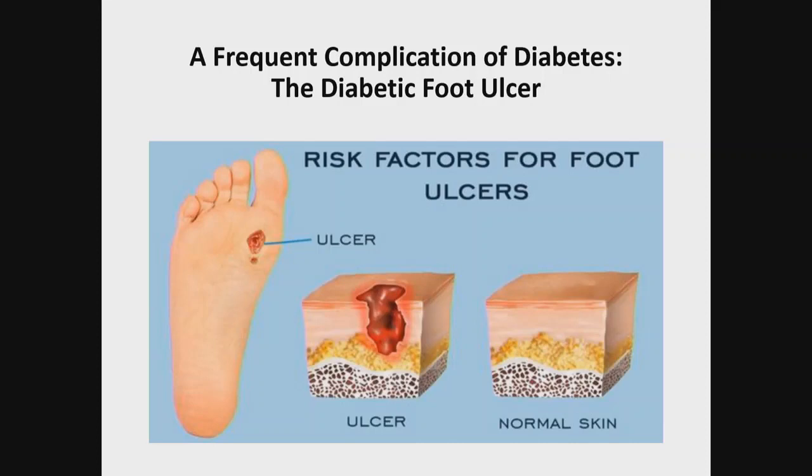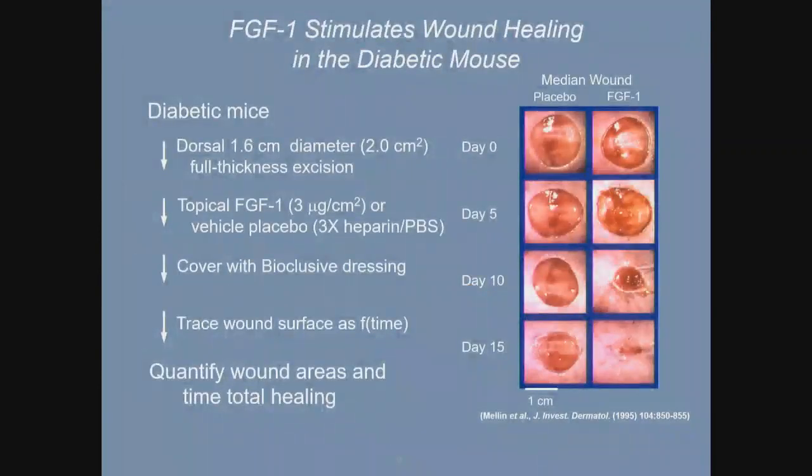Before I show you that, as a scientist, I've got to show you an animal study. So we can get diabetic mice that have wound healing issues as well. We give them an experimental wound, and then treat these guys with FGF1 and these guys with placebo. At day 15, you can see clearly that the FGF1 treated wounds heal much more rapidly.